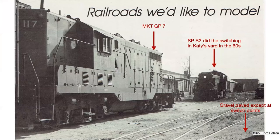You can see the track detail, the roadbed here is basically just packed gravel. So it's just kind of one continuous gravel surface over a lot of the yard, except at the points, of course, that you can see the ties there. And the SP was actually contracted by the Katy to do all the Katy switching there. So the local, this is that local we saw before coming in from San Marcos, would pull in and get the orders, and the SP engine would actually do the switching of the yard for them. And then they would just hook up and continue on.